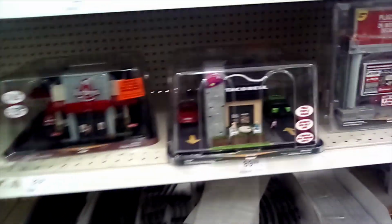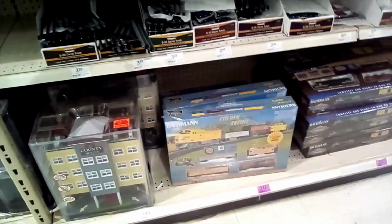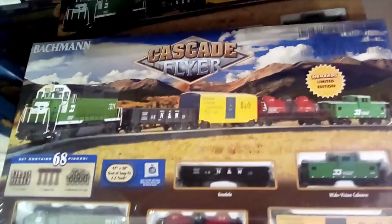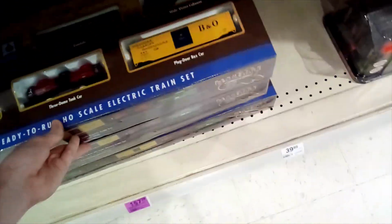A little while ago they did come out with this Taco Bell place, but now they have an Arby's to go with it. So now you have two different restaurants. This year's selection of HO trains are the Bachmann Golden Arrow with the F7, or F3, I mean. And for the GP40 set, they've got the Cascade Flyer. It says it's a limited edition Menards exclusive set.